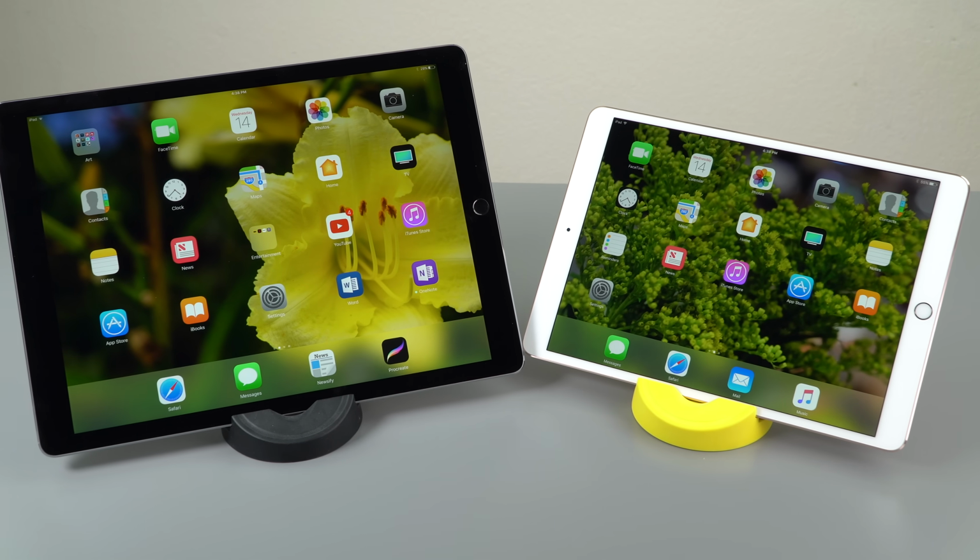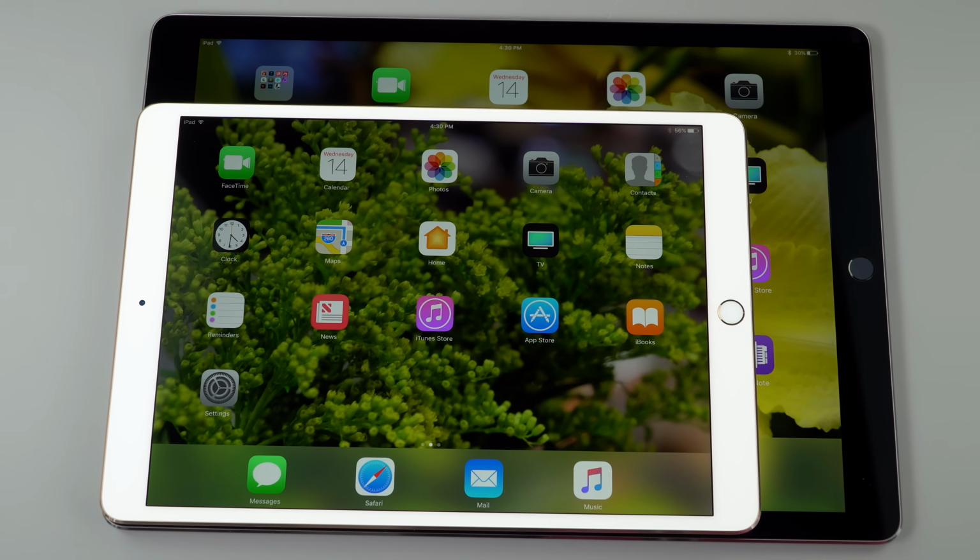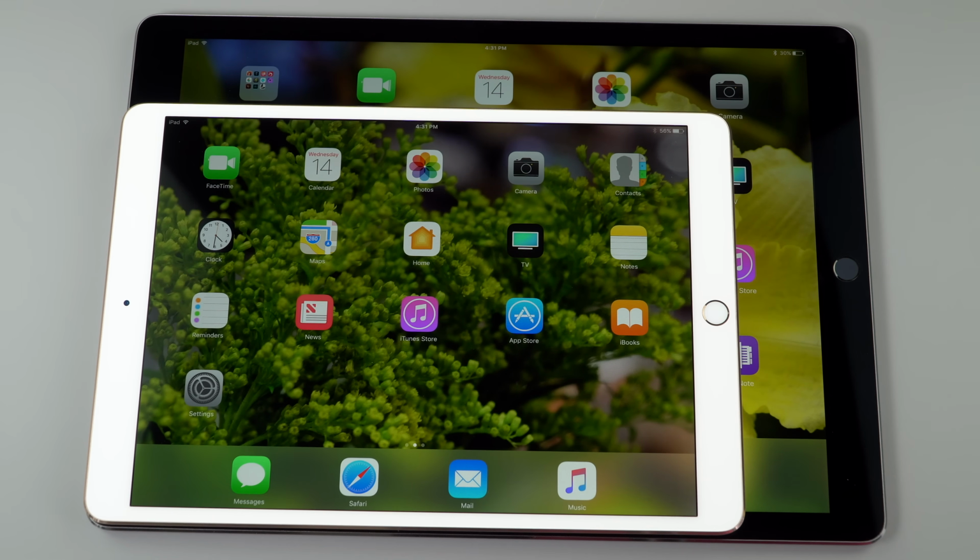So which size do you get? Well, if you want something that feels more like a laptop replacement, obviously the 12.9 inch would be it. It's about the same size as an Ultrabook display. You'll get a bigger companion keyboard should you choose to buy one to go with it. Also, if you're an artist, more space is always better.